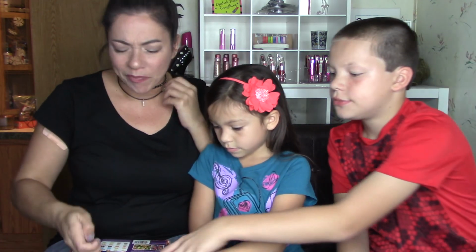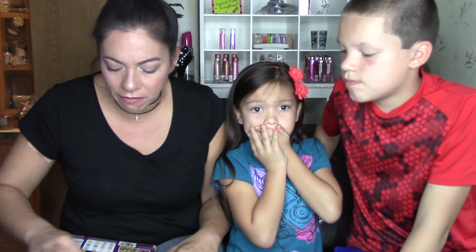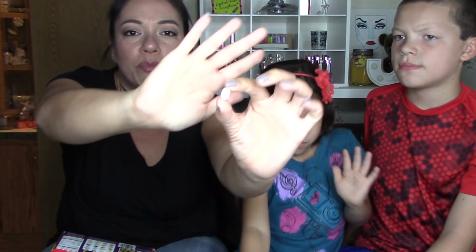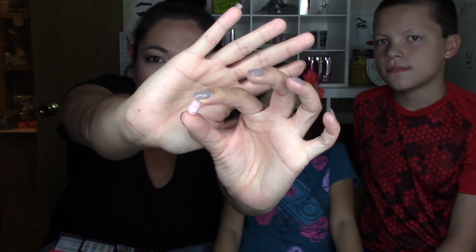Hold on, Sophie. It's my turn. No, it's my turn. It's Gabriel's turn. Okay, this is either going to be Tutti Frutti or Stinky Socks. This is a pink jelly bean with blue, red, and yellow speckles on it. So it looks like that. I want the pink one.